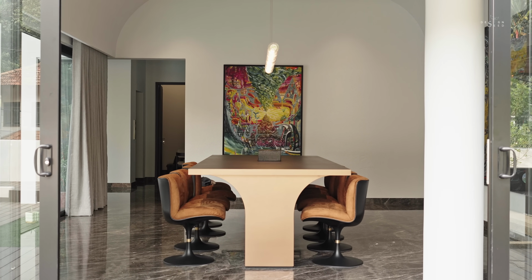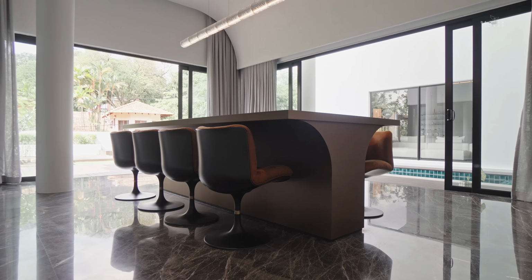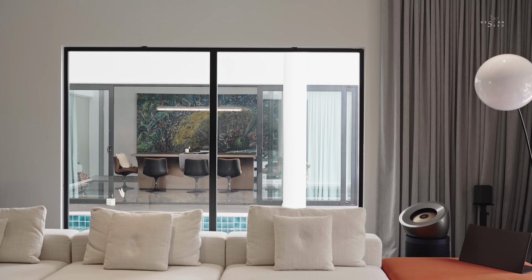On the first floor, next to the stairs, is a hosting area for guests designed as a public area, separated from the private areas with sliding doors.